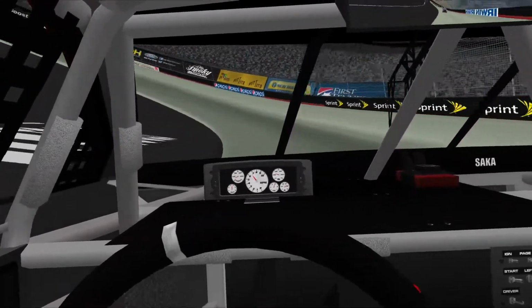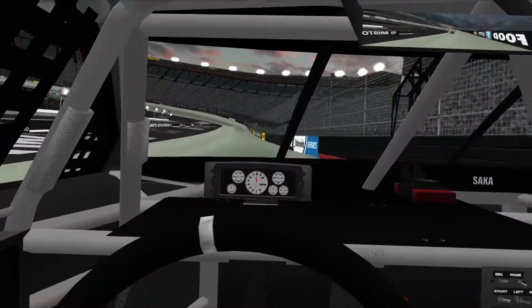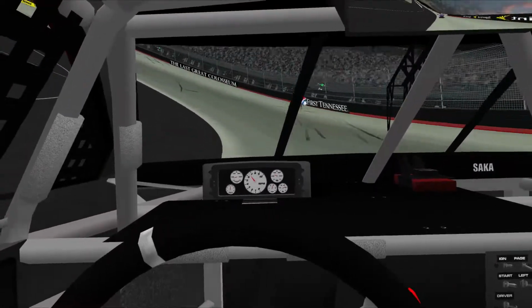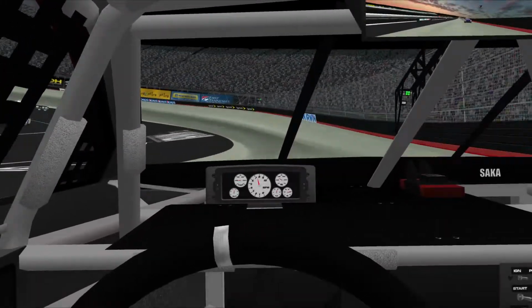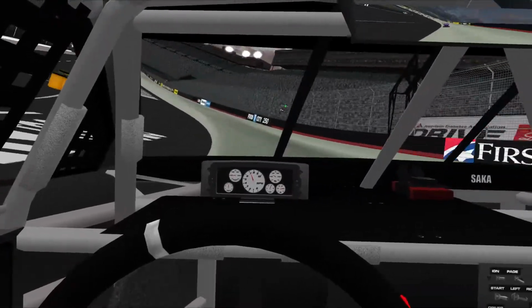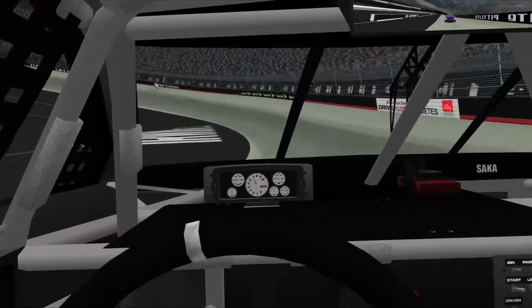So far, so good, and I don't think we're going to run into any lapped cars in 16 laps, although I'm not sure how many were one lap down or how long the line was of lead lap cars. So we may catch them sooner rather than later, but let's just keep eyes out of the mirror, eyes out front. And there's only a few cars behind us. We got into the wall a little bit.